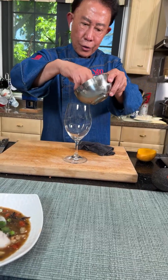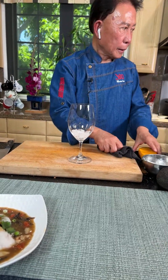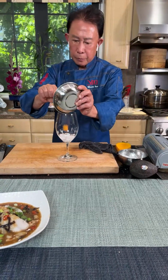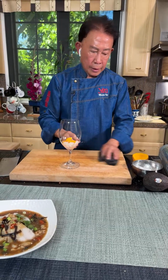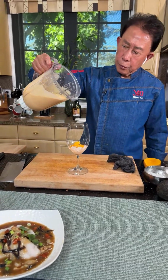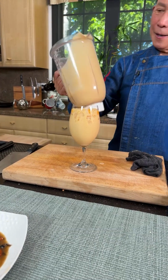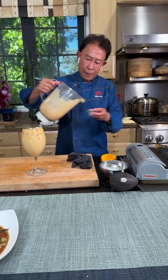Put a tiny bit of extra ice on the bottom to make it cool, okay? And then put a few pieces of the mango on the bottom, okay? And then, yeah, look at this beautiful smoothie. Look at that, look at the color. Look at that. And the ice floats up, okay? And let me taste a little bit and make sure it tastes good, okay?